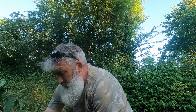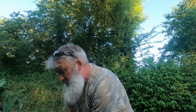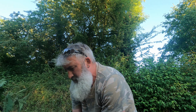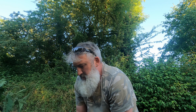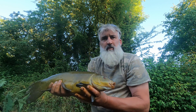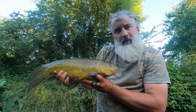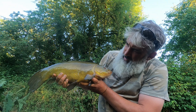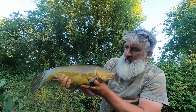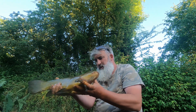Tench number 4. First female of the day. Come on. Beautiful. Number 4. Just lost him on the float as well as I was landing that one.